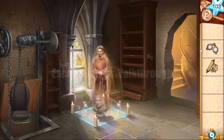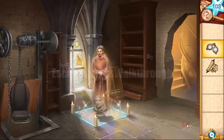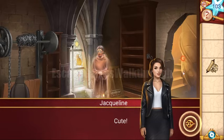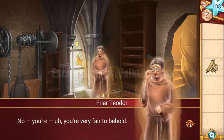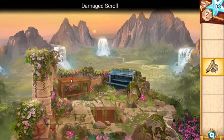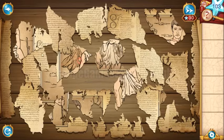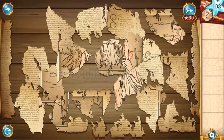Also, let's go back to the monk, give him spectacles so he can read the scroll. And now we have to go to fix the scroll. We can fix it on this work table. Okay, let's begin.